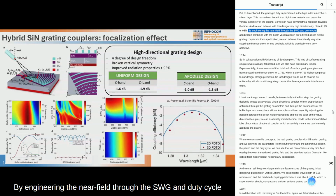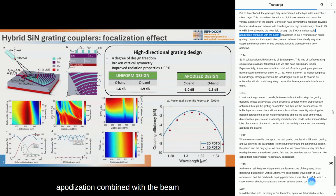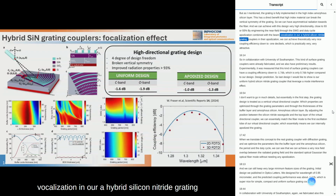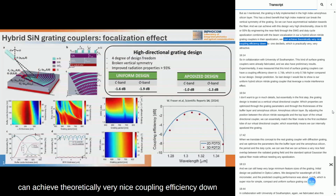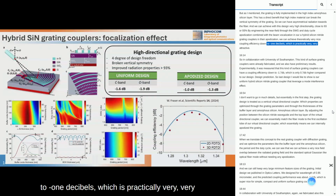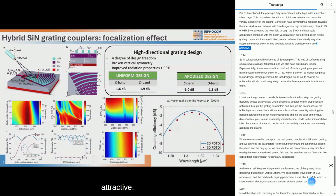93%. By engineering the near field through the SWG and duty cycle apodization combined with the beam focalization in our hybrid silicon nitride grating couplers, in their apodized version, we can achieve theoretically very nice coupling efficiency down to -1 dB, which is practically very attractive.